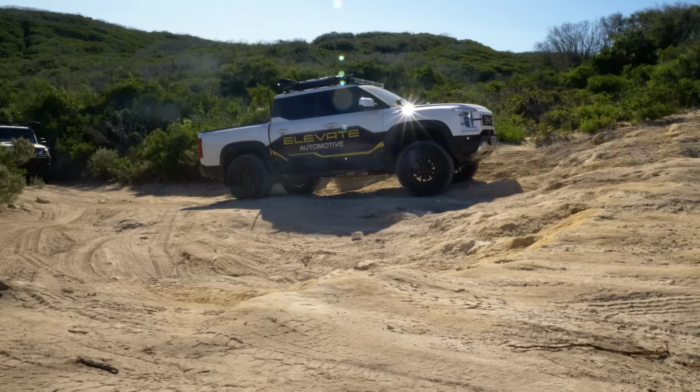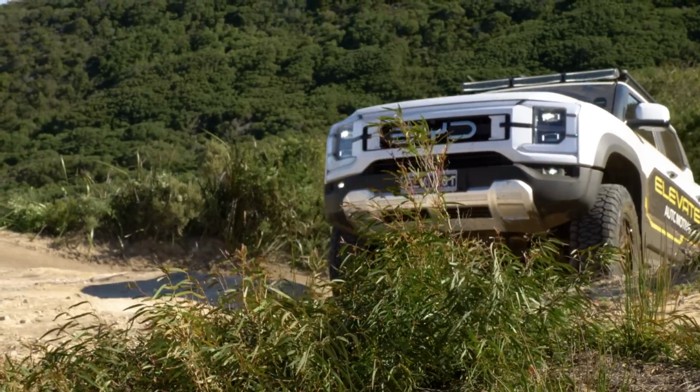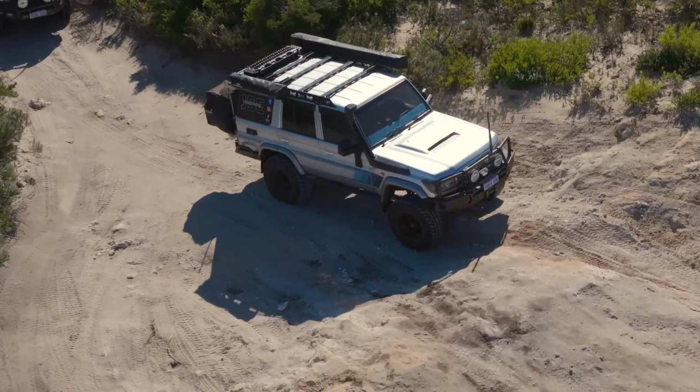Yeah, you can't see what's on the other side, mate. Put the BYD in front, let's see how they go. Should crawl up this. Yeah, they should be right. Have a lot of power in them. Maybe too much for sand. There we go. All right, 76 climbing up this rock step here. Bit of articulation for the boys.